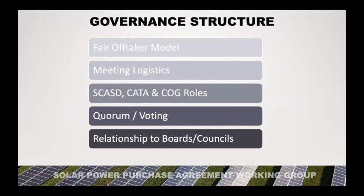Then, though, we have all these different entities, and so in some sense they have to be equal. And so we all vote, these 15 entities, but the school district gets 2 votes where everybody else gets 1. And there's a kind of tacit agreement that if the school district says, no, we're not doing that, it's not going to happen. Because if they pull out, there goes 14.5 of our 32 million kilowatt hours. So they really provide some heft there.